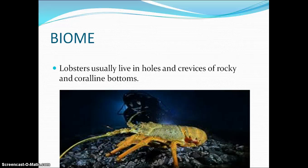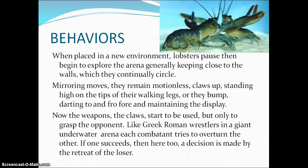Biome. Lobsters usually live in holes and crevices of rocky and coralline bottoms. Behaviors. When placed in a new environment, lobsters pause, then begin to explore the arena, generally keeping close to the walls, which they continually circle. Mirroring moves, they remain motionless.